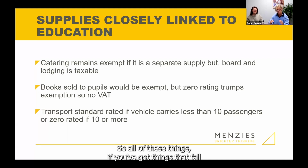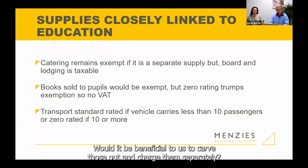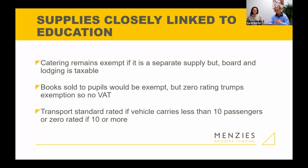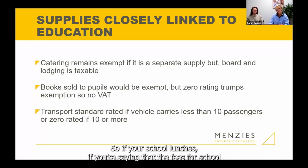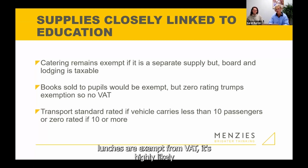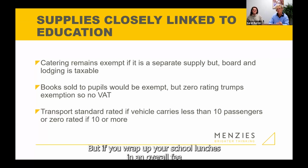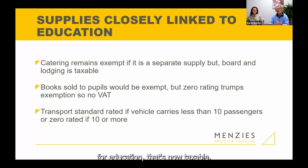So with all of these things, if you've got things that fall into various categories, it's worth thinking about whether we want to wrap those up in one big fee for education, or carve those out. Would it be beneficial to us to carve those out and charge them separately? The way you're going to make that decision, from a VAT perspective, is whether it gets you better VAT recovery. If you're saying that the fees for school lunches are exempt from VAT, it's highly likely that your suppliers are charging you VAT on the service that they provide. So if the school lunch fees are still exempt, you've got no VAT recovery on that. But if you wrap up your school lunches in an overall fee for education, that's now taxable, so you do get recovery on the costs of your catering.